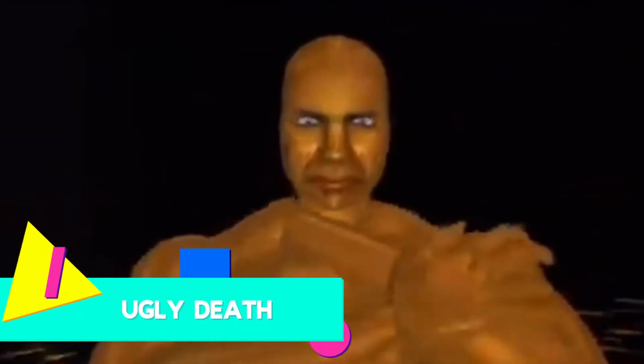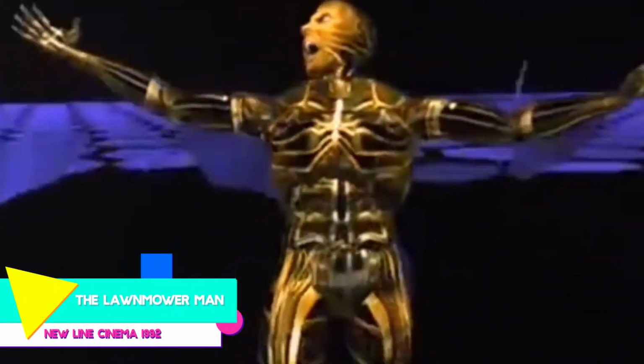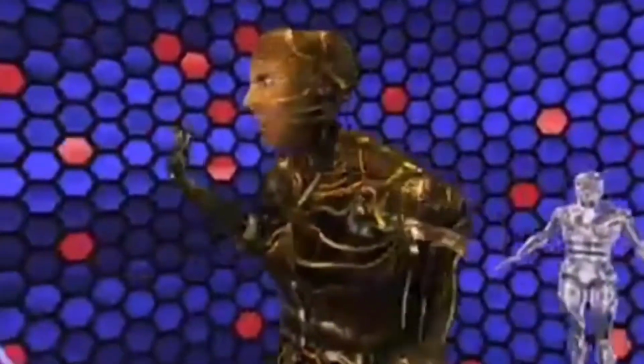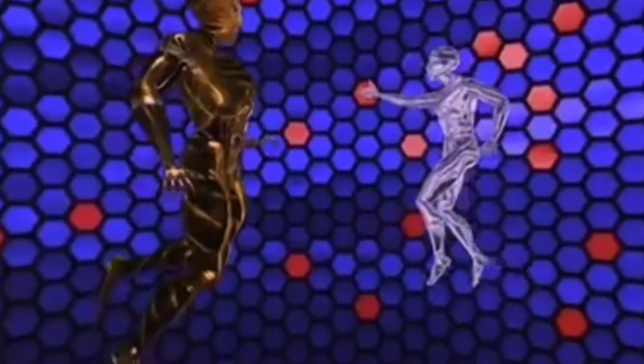Number 1. Ugly Death, the Lawnmower Man. You're probably wondering, what could possibly be worse than poorly rendered demons and badly animated crowds? Well, how about an even more poorly rendered humanoid with even worse animation and horrible visuals surrounding it? We don't even know where this is supposed to be, but I digress. Sure, CGI wasn't at its best, but there had to be better ways to present this. It's pretty apparent that many corners were cut here.